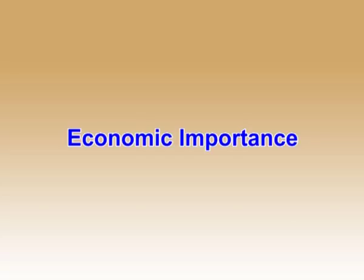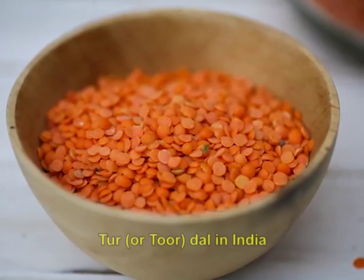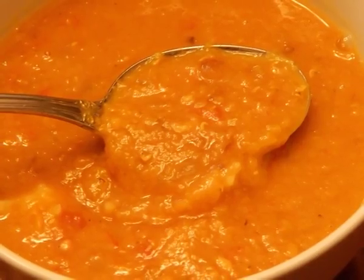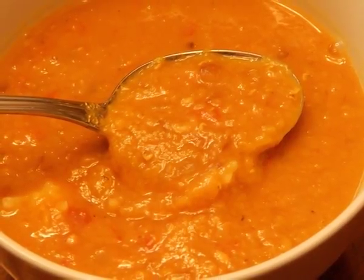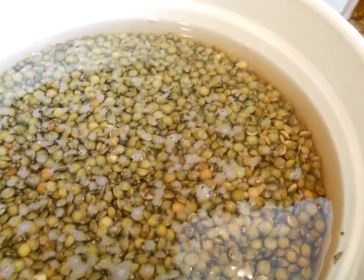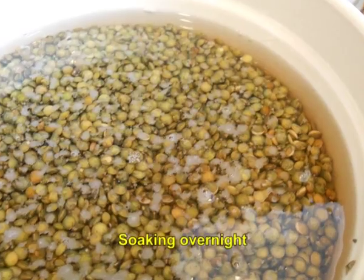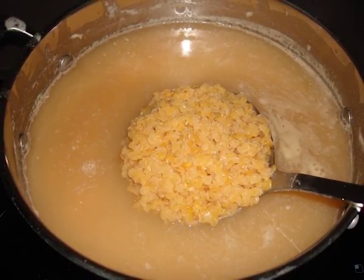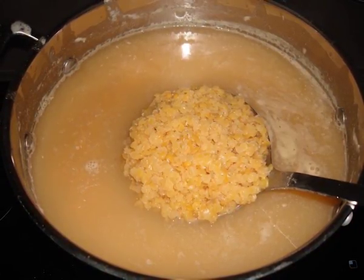Economic importance. The masoor dal is often used in place of tur or tur dal in India. The main difference between masoor and tur is cooking time and distinctively earthy flavor. Some types of lentil require soaking overnight before cooking as well. When soaked in water for the same amount of time, masoor dal takes roughly double the time to cook than yellow tur dal.